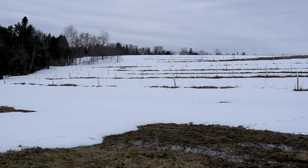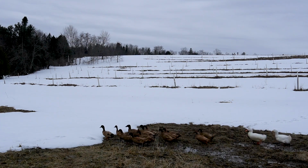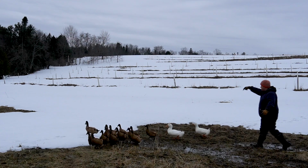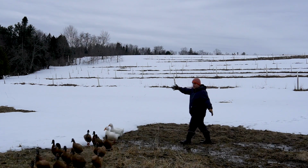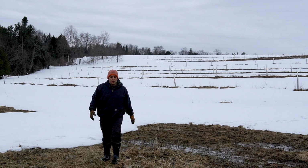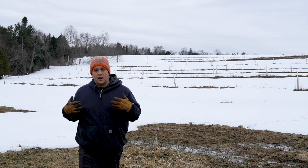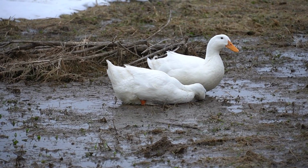But now, as I'm moving at their pace, things are pretty cool. And recognize you're going to have some ducks that are slower than other ducks, and that's okay. But it's really important not to try to move too quickly with your ducks. And when you're working with them, move at your duck pace.